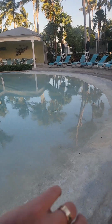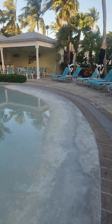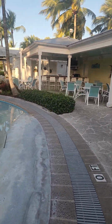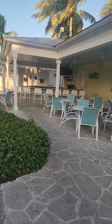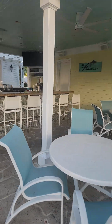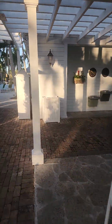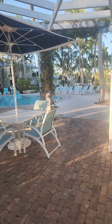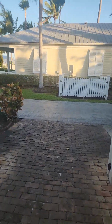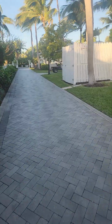Looks like it is 7:30, so it's still a little cloudy, cool here. This is late February. It gets up to 75 degrees typically. This is a cool restaurant bar called Flippers, just for people that are staying here. I'll show you the famous Latitudes restaurant, which is just down the path here. So I'll pick that up soon.